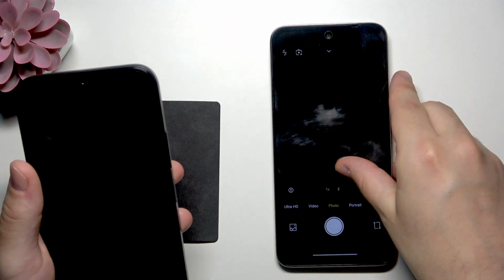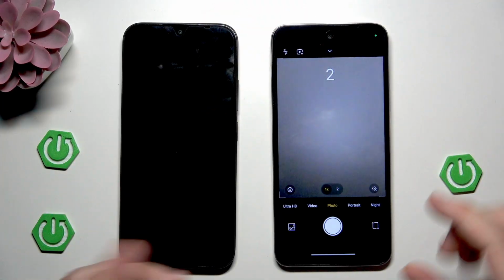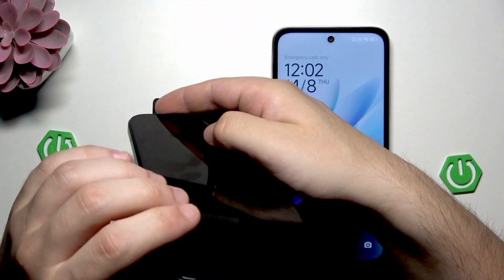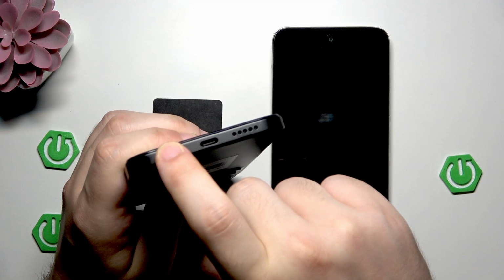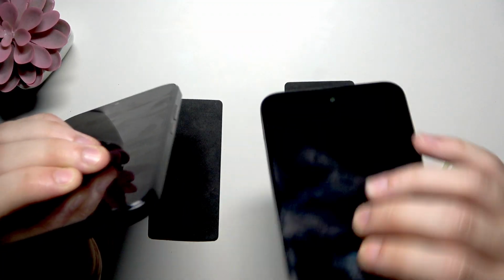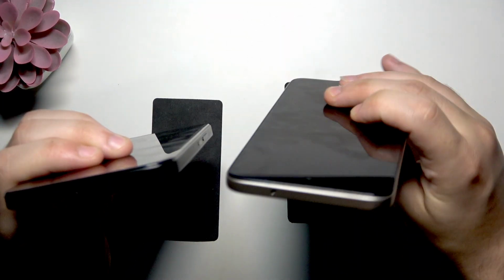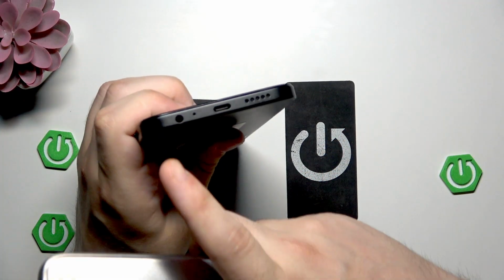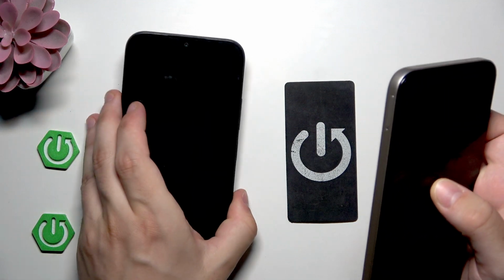Also, another difference, as you take a look, on the Redmi 15C we still have the 3.5mm jack output, while on the Redmi 15 it's not even located. I'll show you from each side. Here we have a speaker, while on the Redmi 15C we still have our jack. So that's another difference when it comes to that.